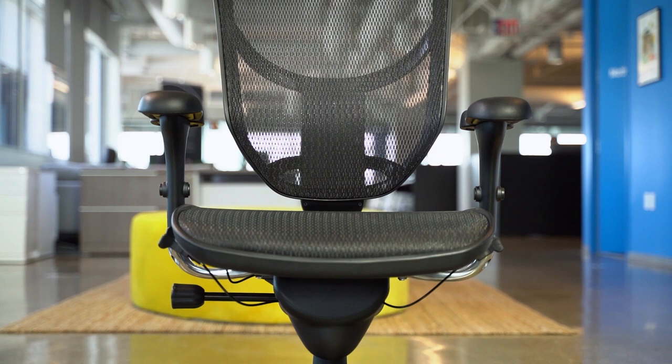So let's get into mine. This is a mesh fabric. So it's not like that one, but it is bouncy. It's very similar to the Aeron. That's also a mesh fabric.